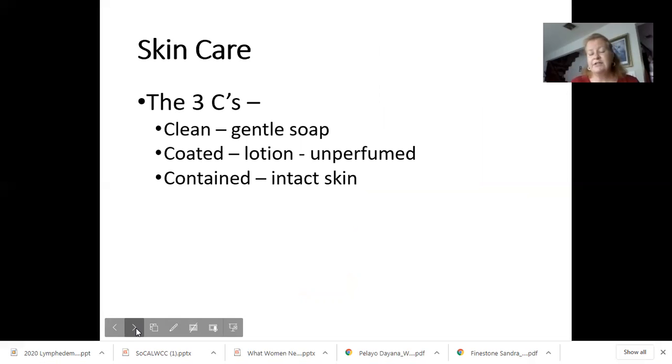Then after the exercises, along the whole course of decongestive therapy is skincare. There are 3 C's that I like to say. We want to keep the skin clean using gentle soap. We want it coated with lotion, unperfumed, and we want to contain it. Make sure that it's contained, that the skin is intact.